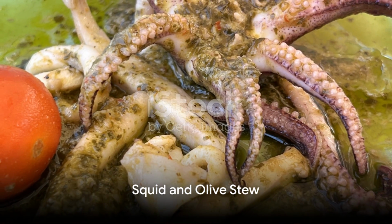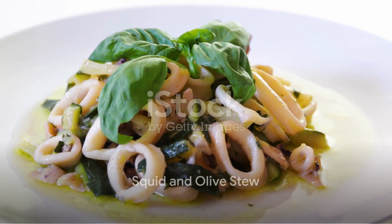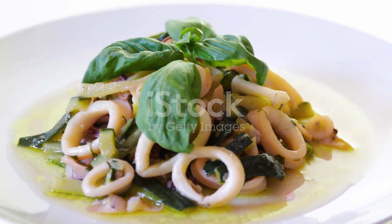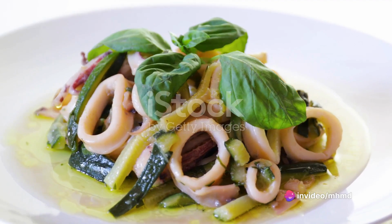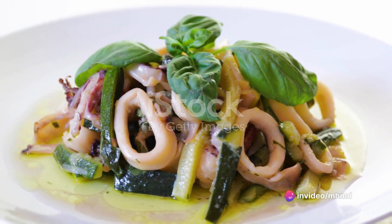Next, we explore the world of ancient seafood with a squid and olive stew. Clean and chop squid, then simmer it with olives, onions, and herbs in a red wine sauce. A true taste of the Mediterranean Sea.